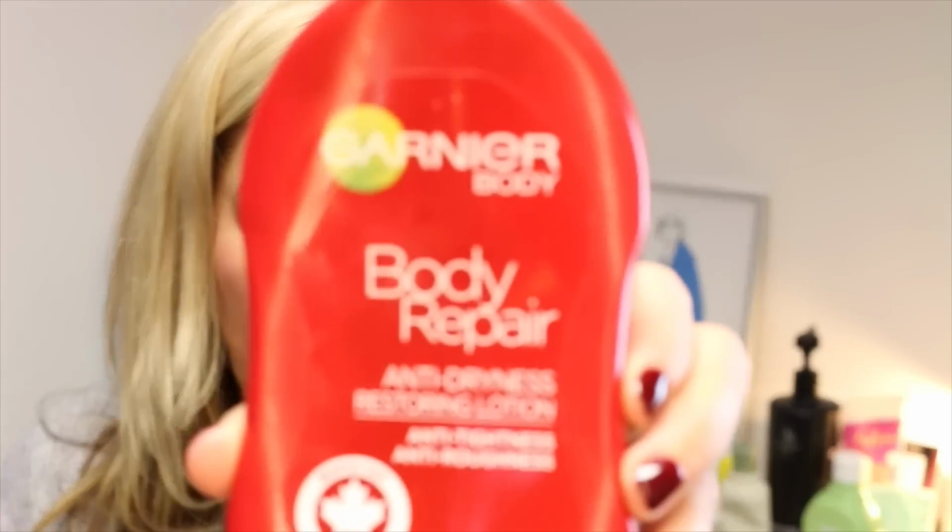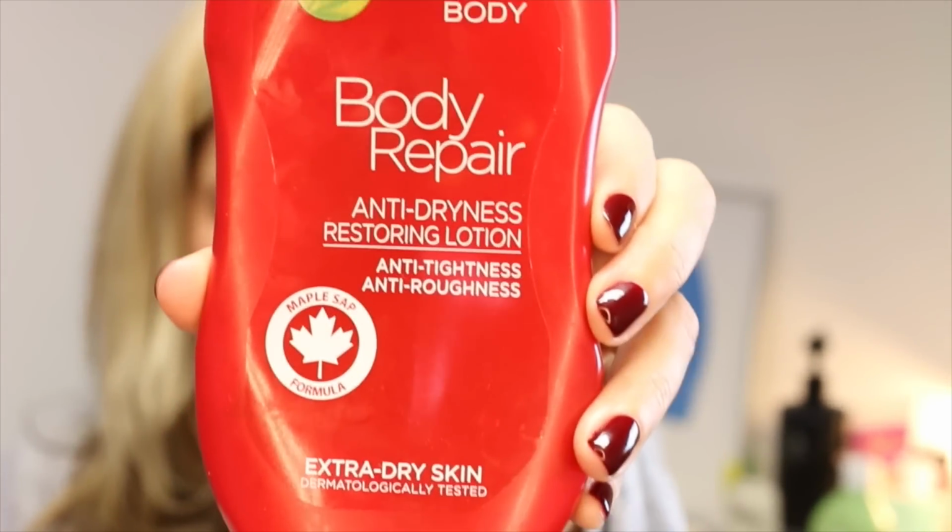Garnier Body Repair. This is probably the one I've been using the longest and a real favourite.